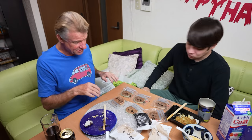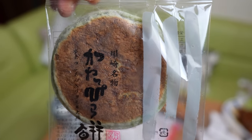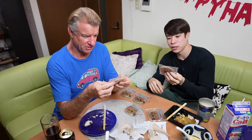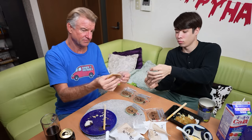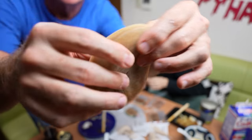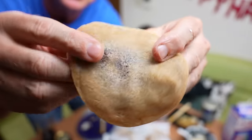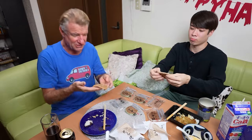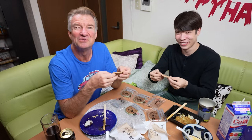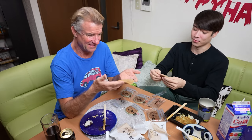So what are these, Mega? Can you explain to the audience? It's called tapira mochi. So it's basically a thin mochi, and there's anko inside. Oh, okay, now I see. It's mochi, but it's gummy. It's pounded rice with the anko inside. Interesting. It looks like a soft chocolate chip cookie, doesn't it? Which would you be happier to eat, a soft chocolate chip cookie or this?